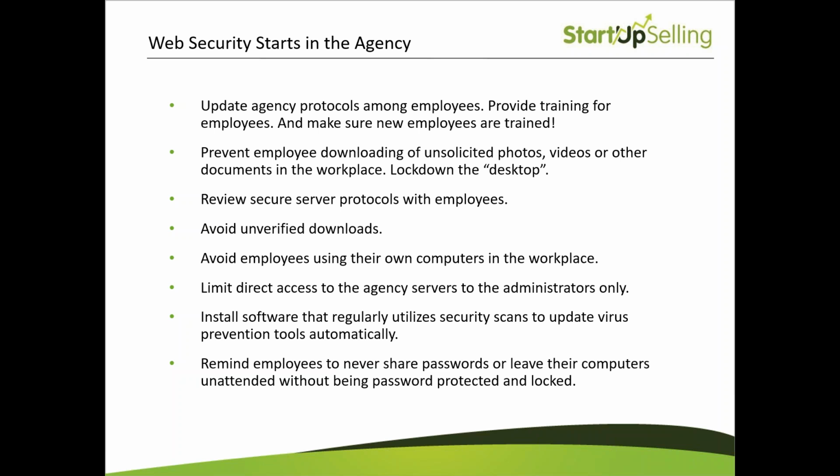Think about that. You have all these layers of security, and they're really strong. Perhaps you've done everything you can for server security, for hardening of your website, for malware protection, but it's your weakest link that will kill you. That's the least trained person on your team, and perhaps that's a college intern who's working temporarily. So all employees get trained, all new employees get trained, and have it in writing.